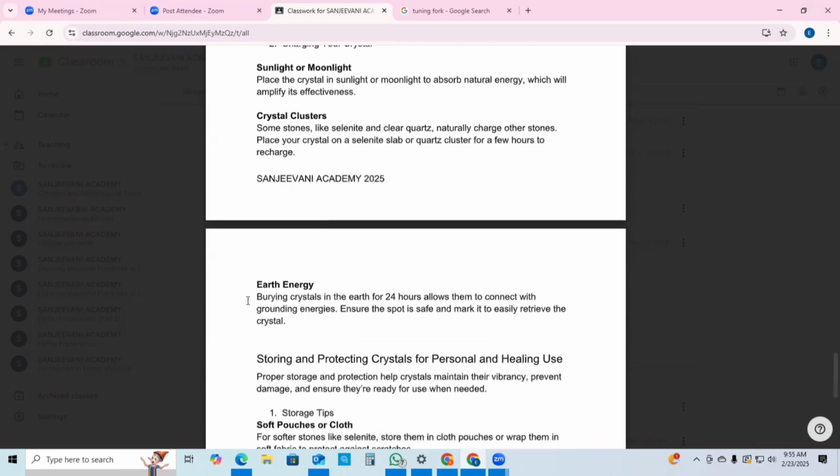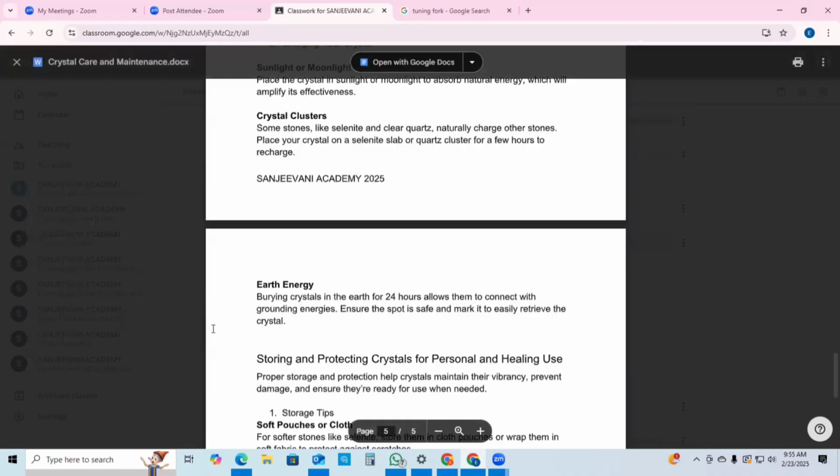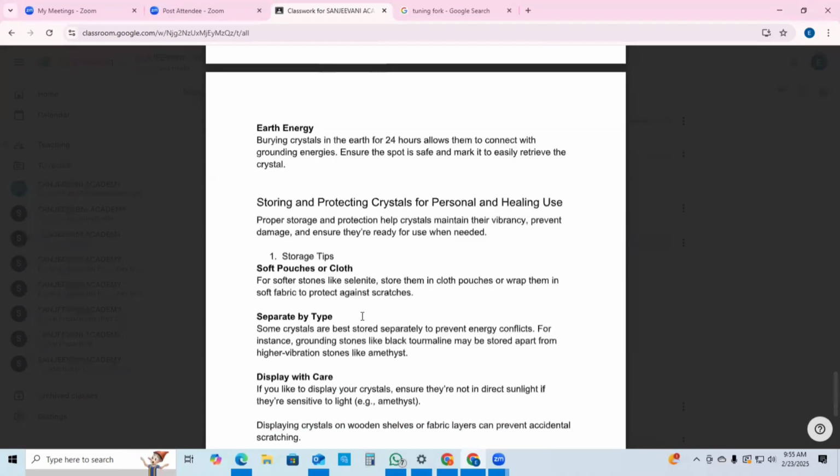So you can bury your crystals in the earth, allow them to earth or reconnect with the grounding energies. The same way you will go outside and walk barefoot and ground yourself and attune yourself with nature. It is the same thing for crystals, because crystals are part of nature. So you do that, you take it out and you use it.